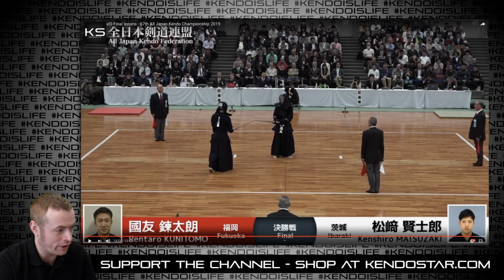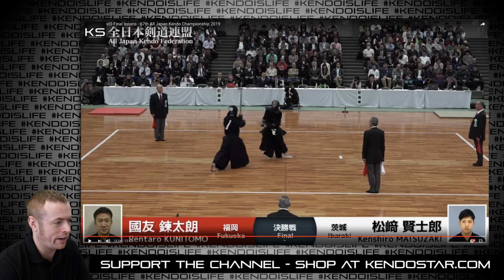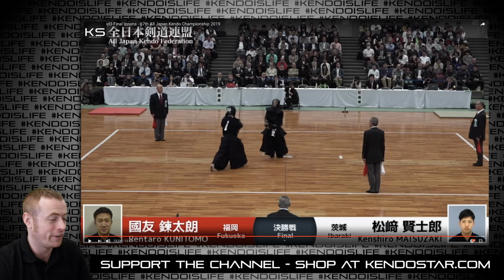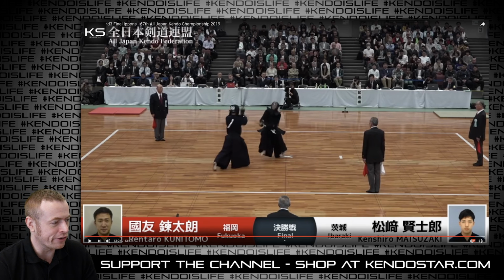Watch his footwork. It's not about what he's doing with his hands. His hands are important too, but if we watch his feet, he's coming forward with his feet first, and he's creating that chance for a strike. Mr. Matsuzaki here realizes halfway through that he's had the start button pressed on his men, and he's tried to bail out like that. That's that hesitation kicking in again that we talked about, but it's too late.